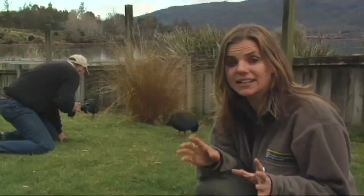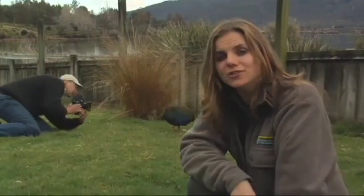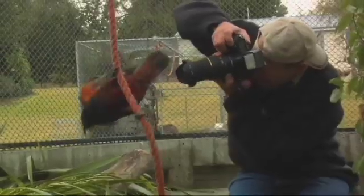Photography is one really creative way that you can experience the outdoors. And you don't need the whole flash kit to get started. So grab your camera and go for it.